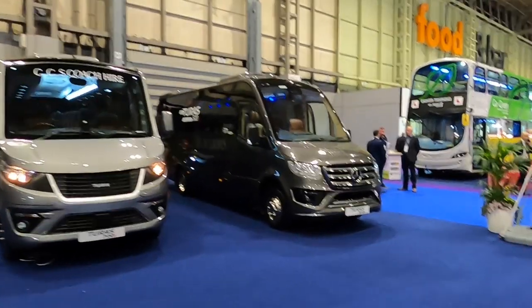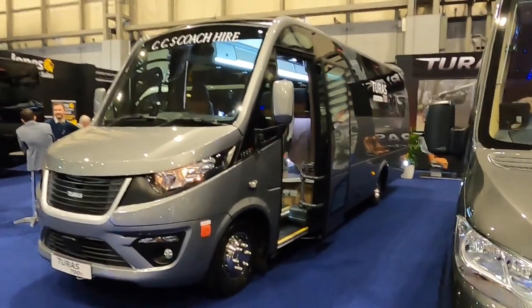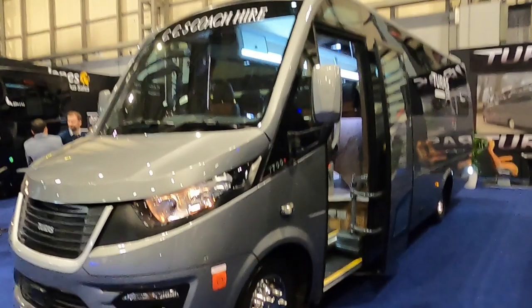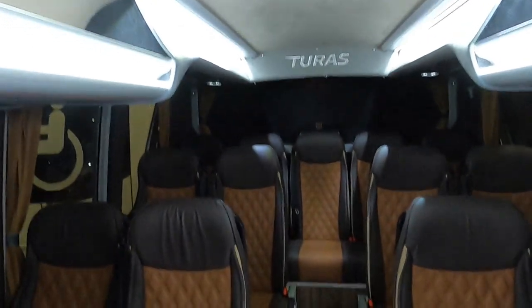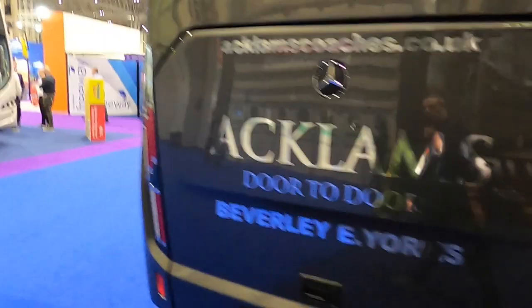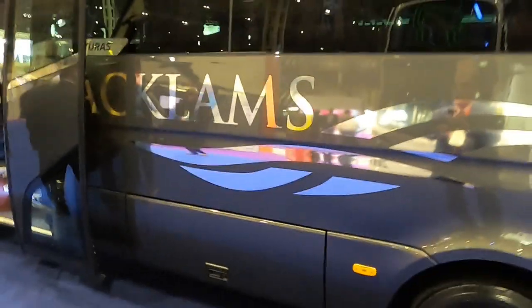We have a Taurus 500S for Acklands and a Taurus 700S, which is Iveco daily based for CCS coach hire. And a nice two-tone leather interior on this vehicle. And the Acklands vehicle is a Mercedes-Benz Sprinter based. Executive specification with tables at the rear.